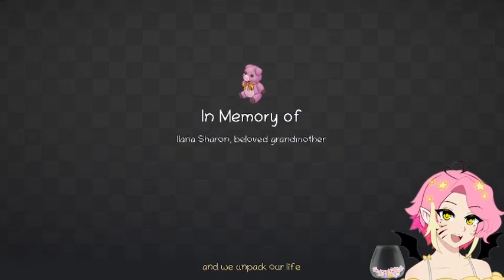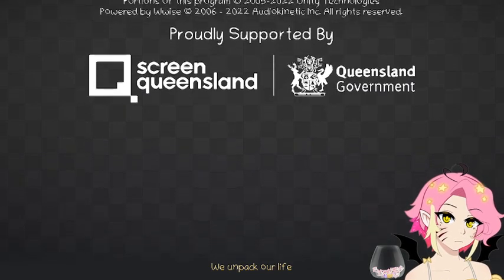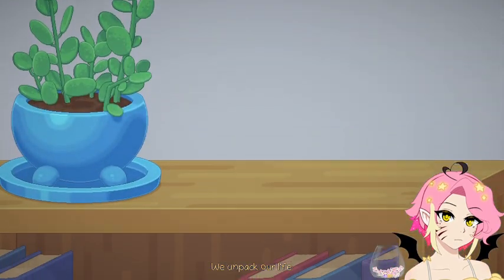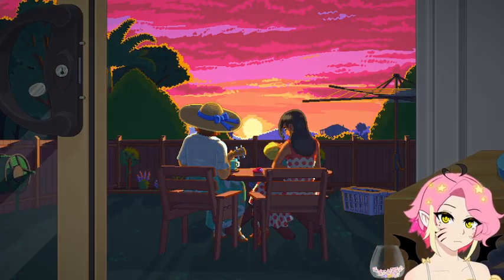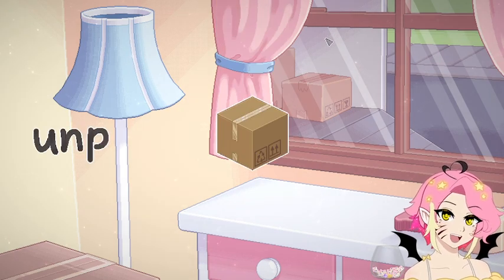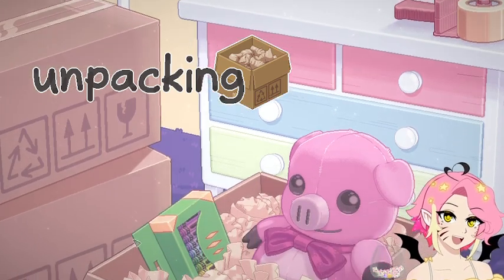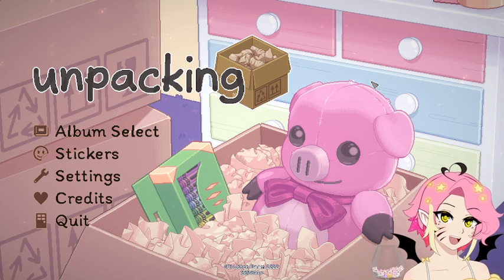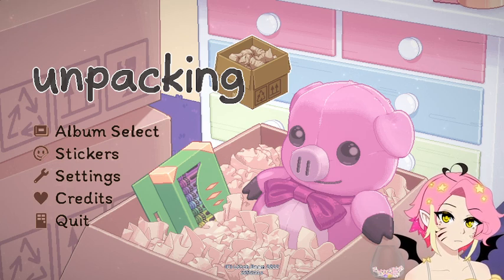The piggy stuffy. In memory of Sharon, of the beloved grandmother. Aww. Such a sweet. Oh my god. Did the beginning of my. Oh my god. I love that so much. I love that so much. That was adorable. The ending. Oh. The way it. Like, story?